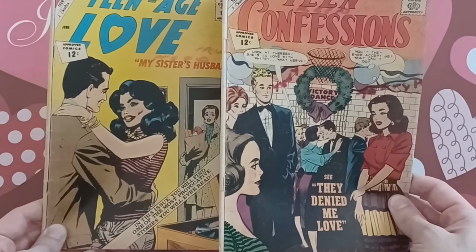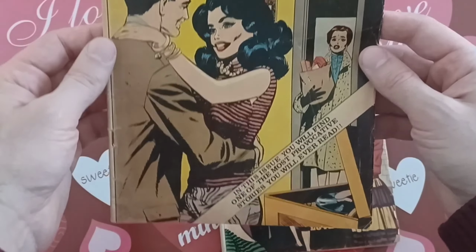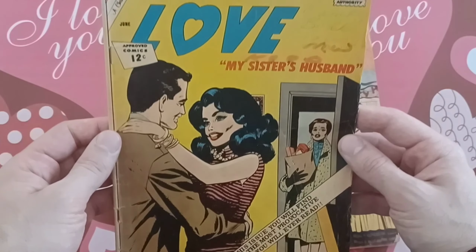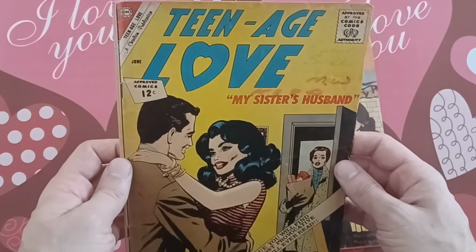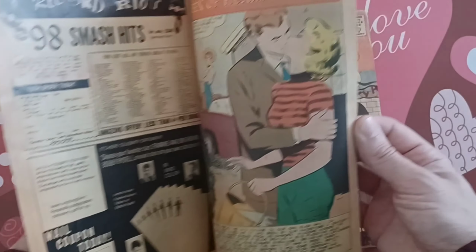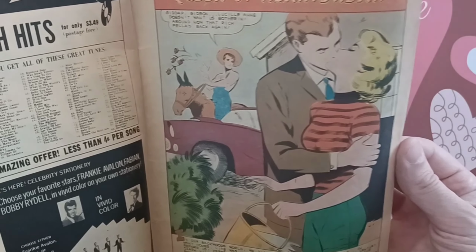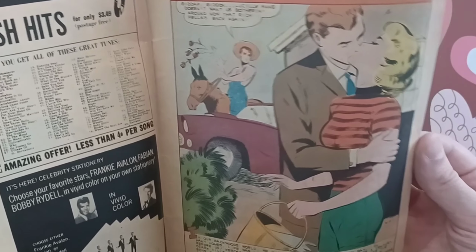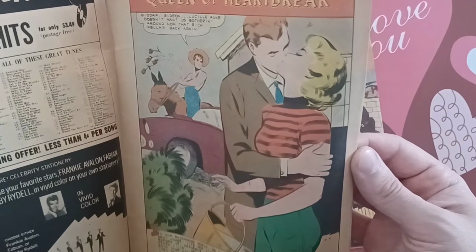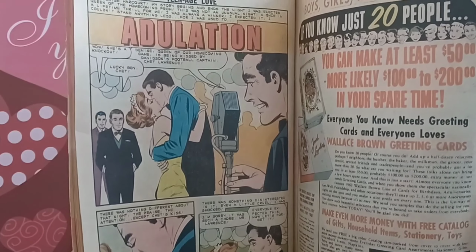Both have enticing and wonderful artwork, and you can see the drama and the tension, My Sister's Husband. So these are a little bit romance, but also romantic drama. But nonetheless, you have the smooch scene. The farmer neighbor is kind of disappointed that an old boyfriend returned to town, and quite a bit of smooches.